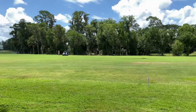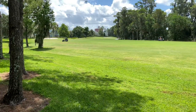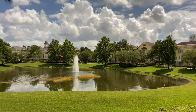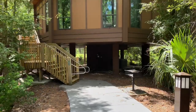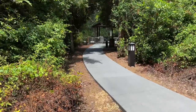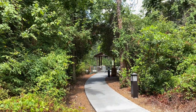Here's Disney's Lake Buena Vista Golf Course. It's a classic country club course that winds through pastel villas, pine forests, palmettos, and sparkling lakes. Here's the wooden deck walkway that takes us over to the Treehouse Villas. The Treehouse Villas are elevated 10 feet above ground level, so you can enjoy views of the Sassagoula River and the pine forest in the background.